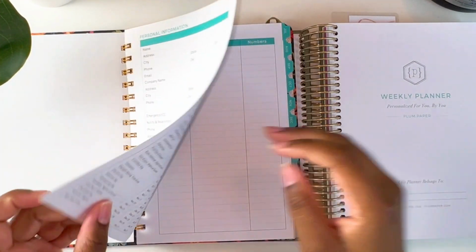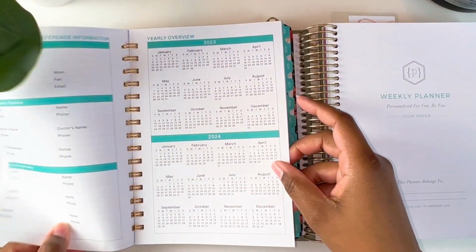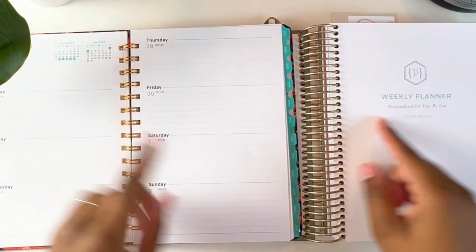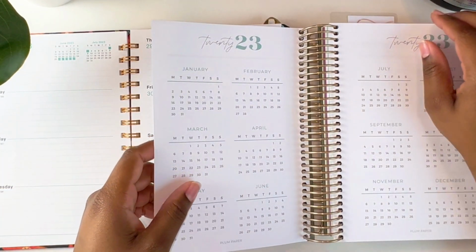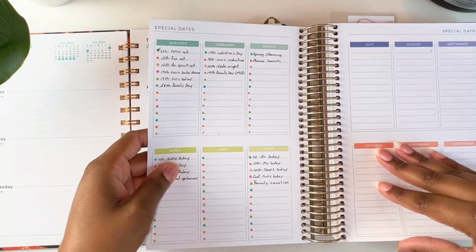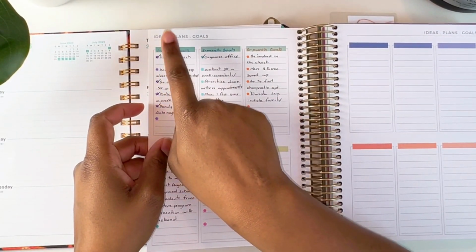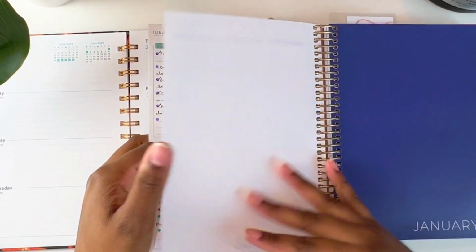Okay, let's do a quick flip through of each. So in the front of this one, there's a page for personal information, quick reference stuff, a yearly overview, some contacts, and all of that is in here as well. I don't know if the contact stuff is in there. I think I chose to leave that off, but they do have the yearly overview page here. And then they even have some extra special dates for each month throughout the year. And then here's a blank one where you can put in ideas, plans, and goals. So there's a little bit more extra for those first initial pages on this one.